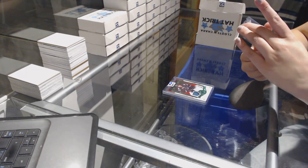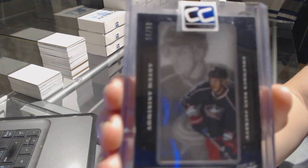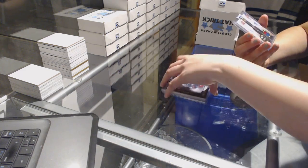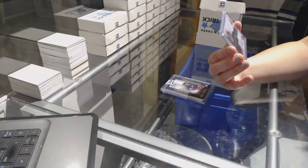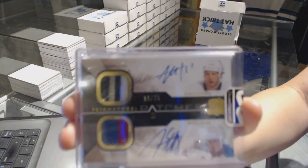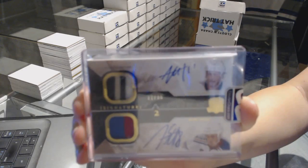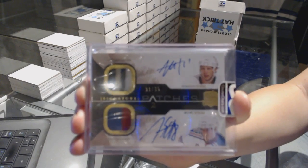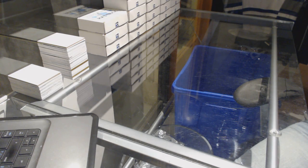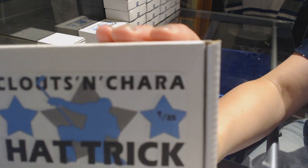We've got a Prime Showcase swatches numbered /25 of Artem Anisimov. And we've got from Cup signature swatches duos, numbered 11 of 35, Jordan and Mark Stahl. Signature patches duos from Cup of Jordan and Mark Stahl, numbered /35. On to box number 9, which belongs to Carl Steck.